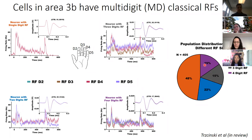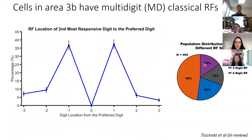Importantly, what we find also is that the response location of the second most responsive digit is neighboring the preferred response, right? So there's a systematic relationship between the receptive field size, right? So this is on the x-axis, the digit location of the non-preferred digit relative to the preferred digit, right? So 1 digit away or 2 digits away or 3 digits away in either direction, right? And the y-axis is the percentage of time. So what you can see is about 70% of cells have the second most responsive digit neighboring the preferred digit, right?